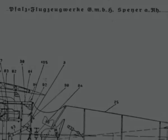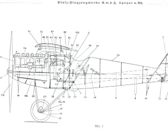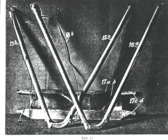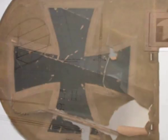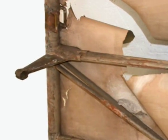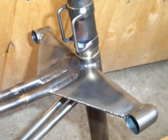The Pfalz D3 is in the research stage. The approach is the same as with any other project. Based on the available historical data and measurements of original items, new drawings are created that will be used in the production process. Although this plane is not on the top of the priority list, some items have already been made, such as a set of rudders for the projects and one for display.